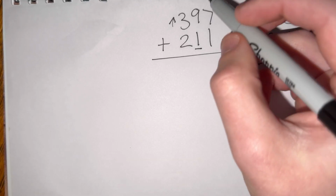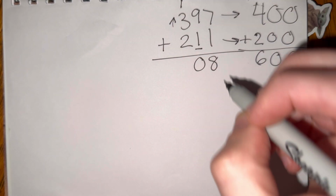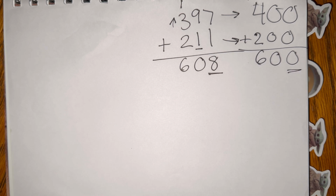add up like normal. 7 plus 1 is 8. 9 plus 1 is 10. Put my 0 down below, carry my 1. 1 plus 3 is 4. 4 plus 2 is 6. We're only 8 away. Do you think that's an accurate estimation?